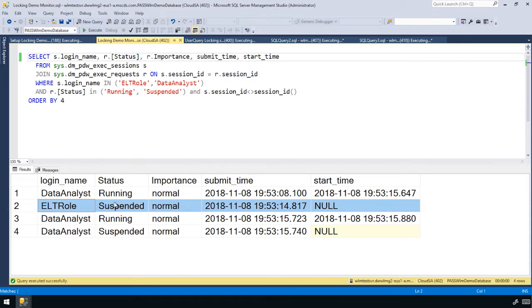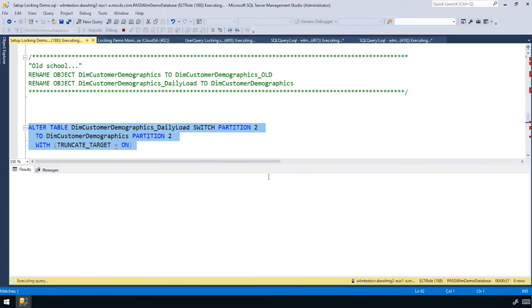If I look a little bit deeper here, I can see this is sorted by submit time. So now this guy, the ETL role, is trying to get that partition switch done. This guy has already started, so it's jumped over it. Notice how the start time is greater than the submit time here. So it came in a second after that. These data analyst queries will continue to jump over this partition switch statement, and you see here it just keeps running and running and running.